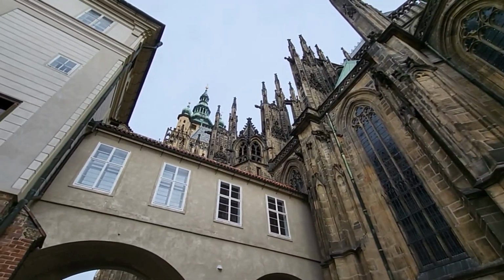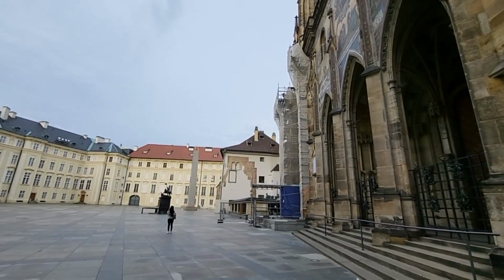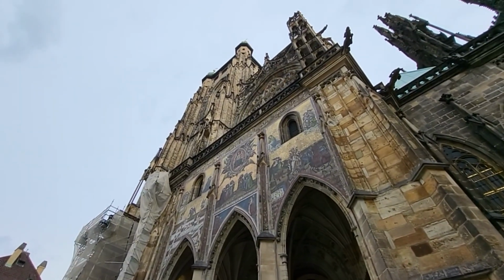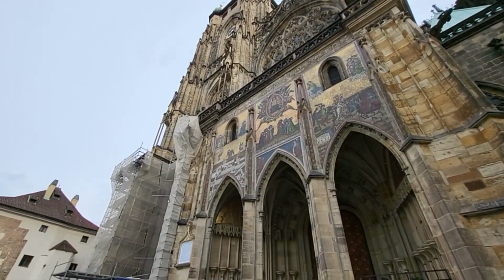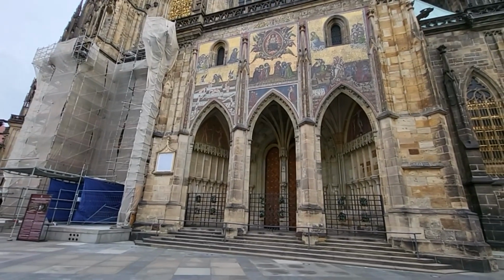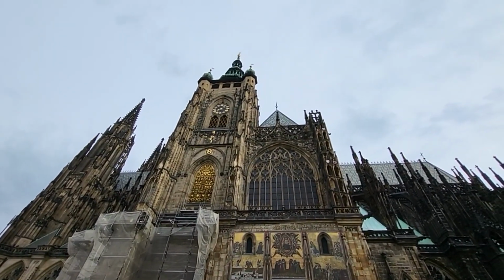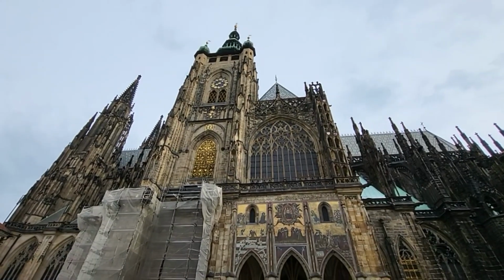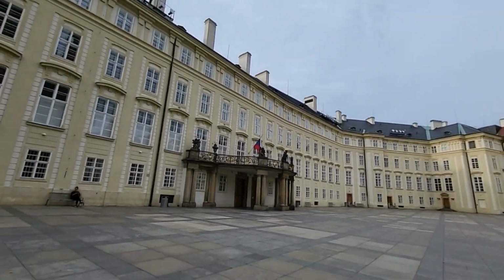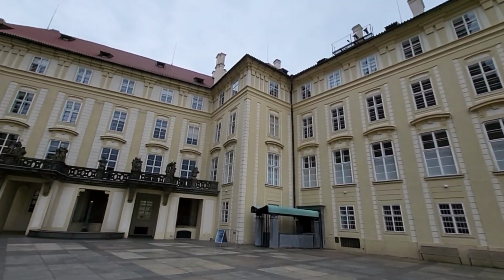So now we're gonna go over to the south part of the castle, and there's this mosaic, as you can see here. It's a mosaic, and it's kind of like a story. You can see the gods and everything. So you see this balcony, it's actually the president's balcony, and the president comes out there to make special announcements, and the announcements are usually super important.